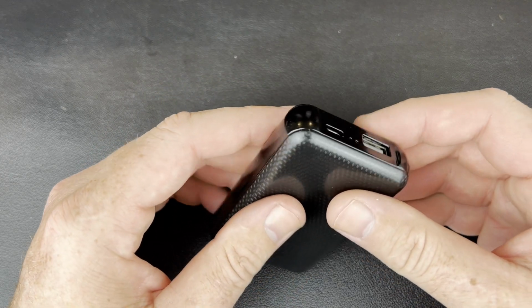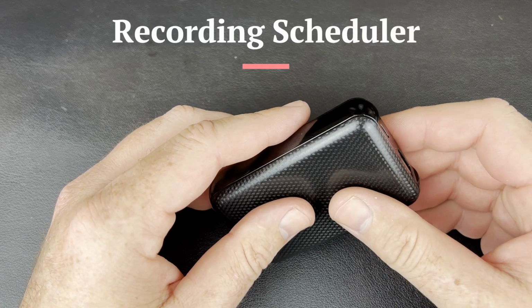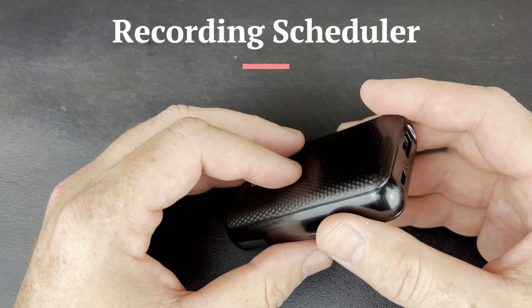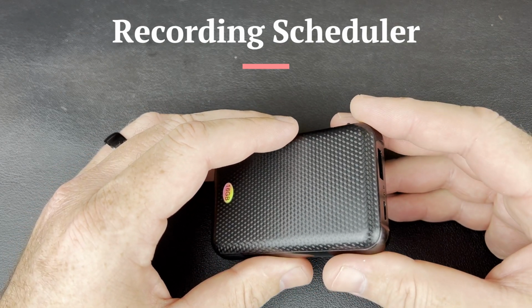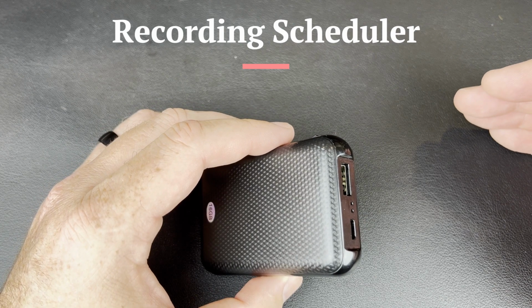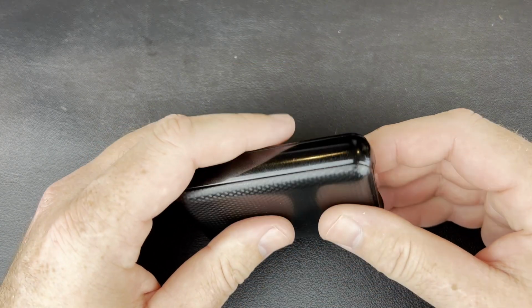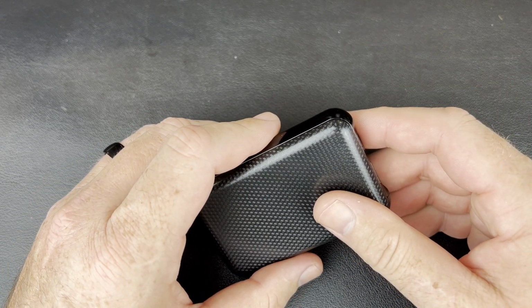Now the next feature is one of the most advanced features. It is the recording scheduler or timer. You can set the recorder to come on every day at a specific time for a specific length of time. And this can be great for any situation where you know you only need to record for a couple of hours every day to save on battery life. So it's a great feature to have, and I haven't seen that in any other voice-activated recorder.